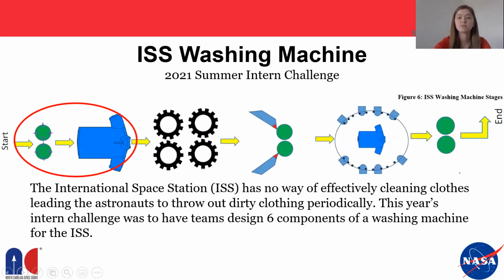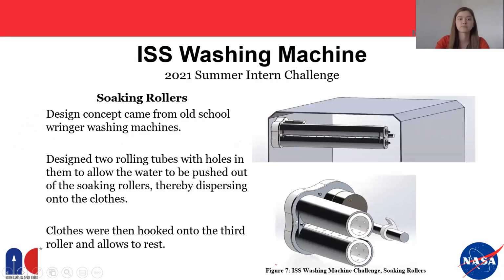Now, while CELERY is one way to combine capillary action and STEM education, the ISS Washing Machine Challenge is another way. I participated in this collegiate competition where the objective was to design a washing machine for the International Space Station, as astronauts do not currently have a way to wash their clothes. NASA provided the general layout for the washing machine as seen here, but my team was in charge of the portion circled in red, which is the initial hydration.